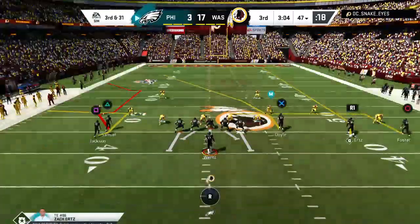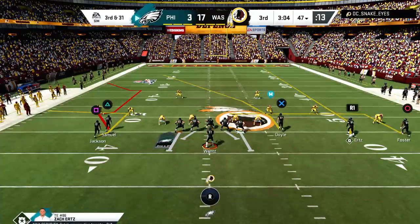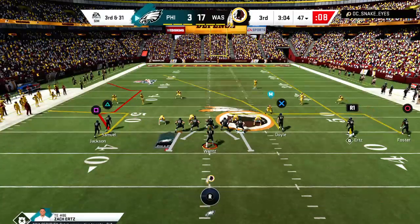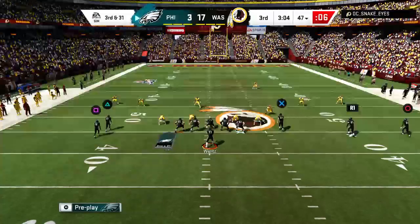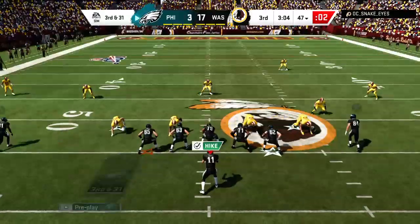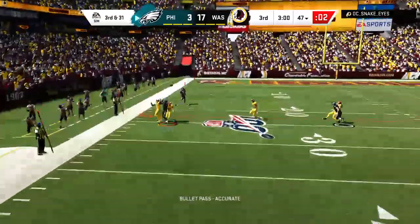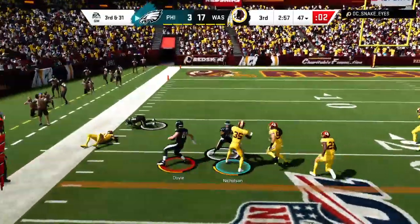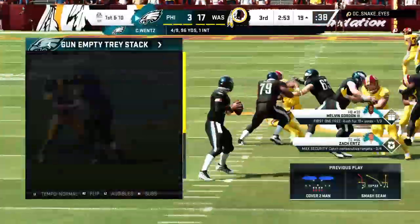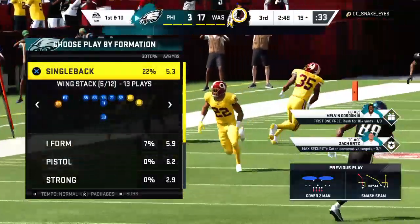An incomplete pass on that last play, and that means they'll need to come up with something here on 3rd down. To throw is Wentz. He's going to rifle one deep left side. It's caught inside the 25, and they'll wind up getting this one all the way down inside the 20. They'll get 34 yards there.